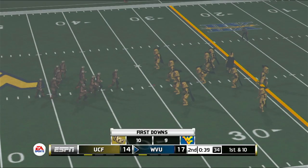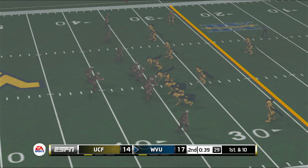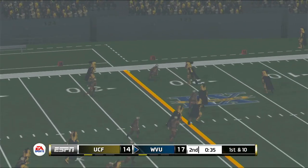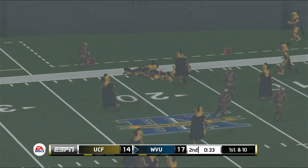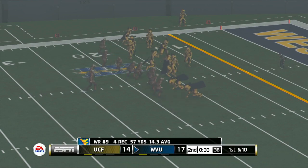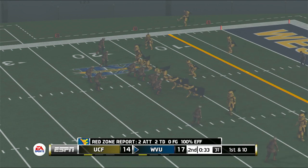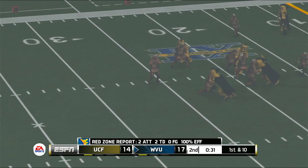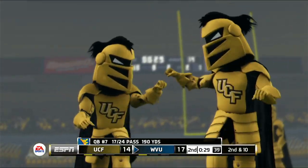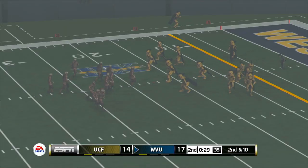From the 35-yard line, it's first down. You better be ready. Don't be scared of it. First down. And make the stop at the 18. Quick strike to the back. No good. Second and 10. Ball on the 18-yard line.